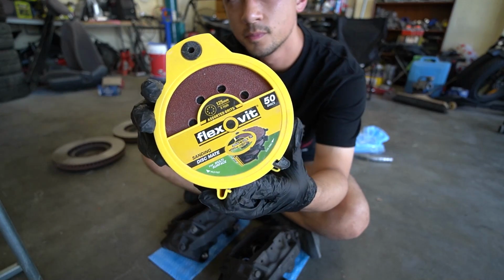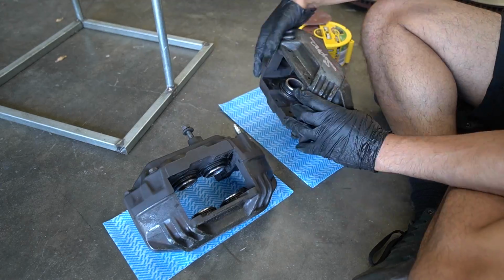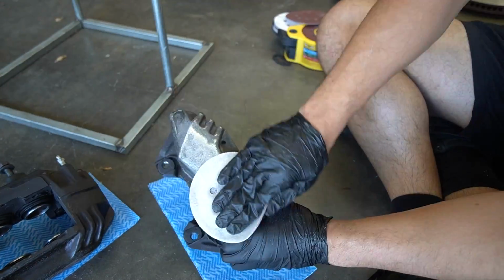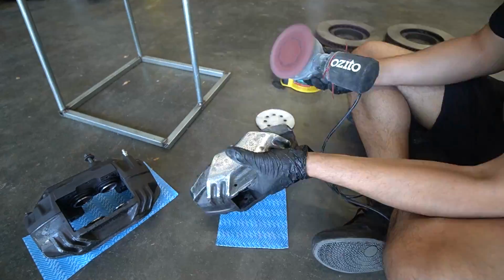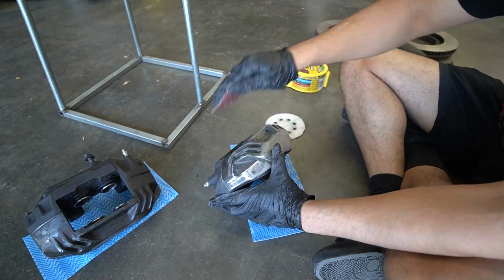After that, I then started sanding down the calipers. I used this sanding kit that I got from Bunnings, and I started by hand sanding everything, but it was taking way too long, so I brought out the machine sander and then went ham. After a lot of sanding, we finally have one of the calipers looking like this.